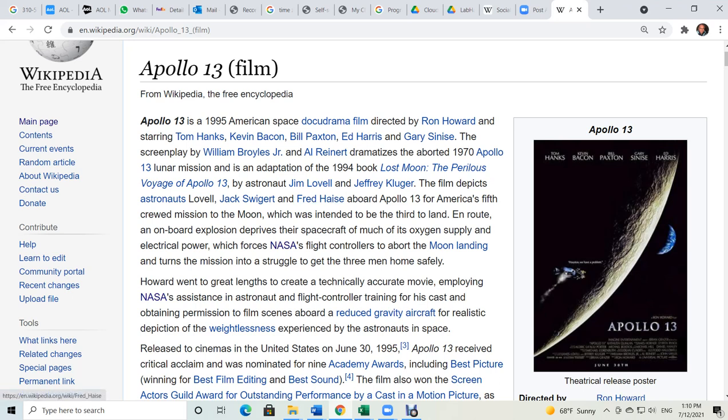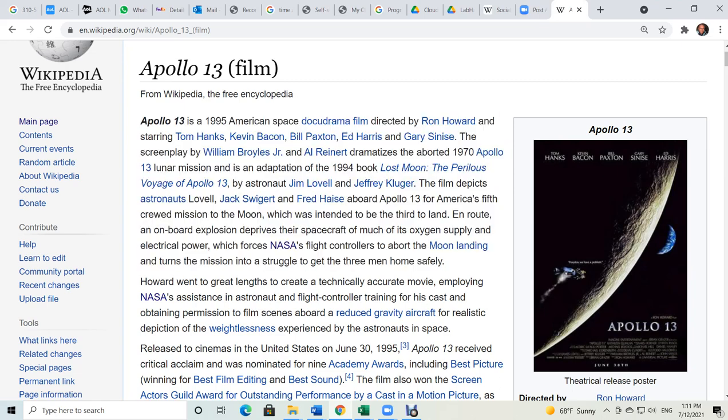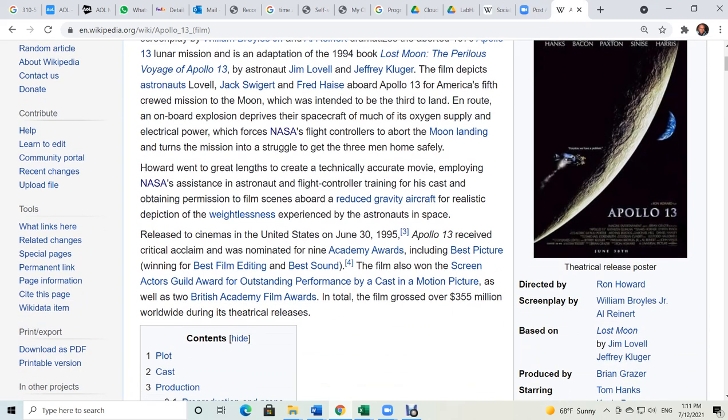And they planned it accordingly, so they could take several. Ron Howard and his team planned accordingly, so they could take lots of scenes in a zero gravity environment. Okay, so what they found out is that doing the filming inside the aircraft was much cheaper than doing the special effects on ground. That's why they went for that. Very realistic movie, very good movie.